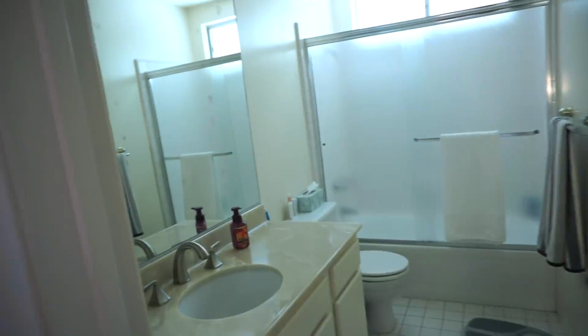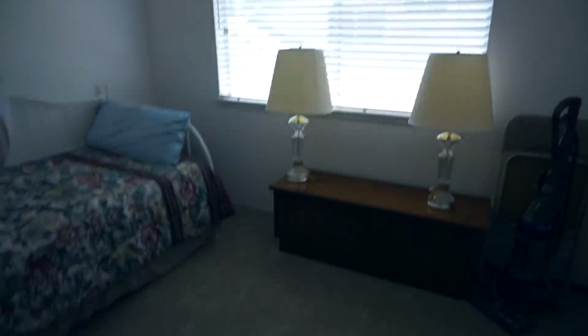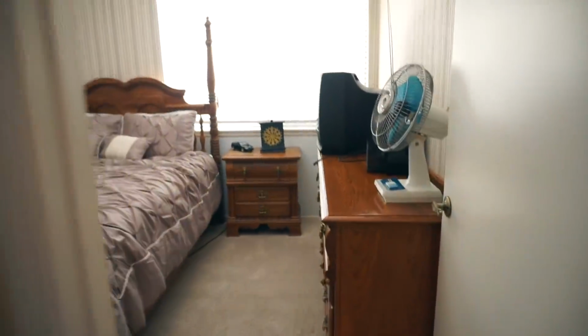In between. Sure, here's how you could expand it, because this is another bedroom. Unless you want to put a door here and then just make that the entrance for both, and knock out this wall.